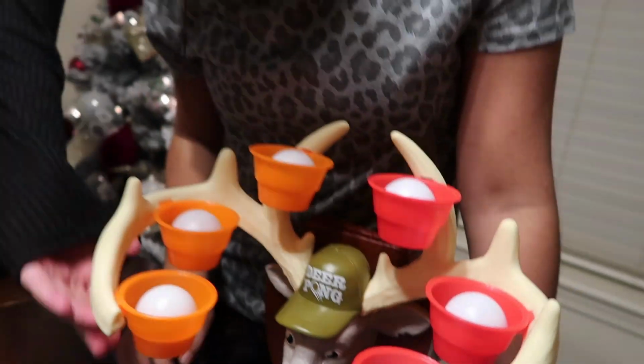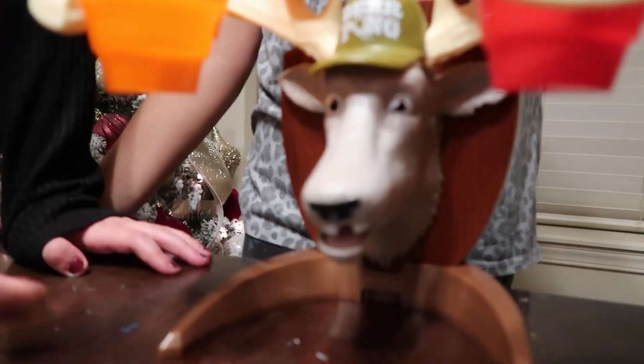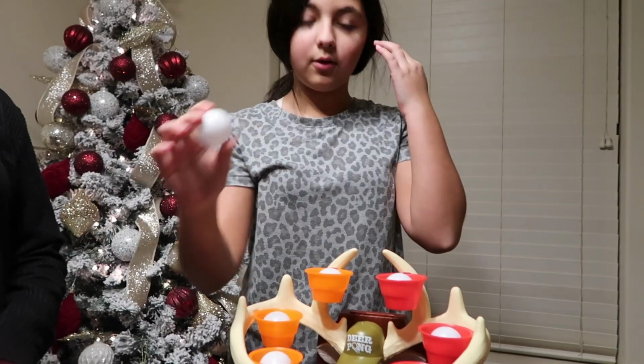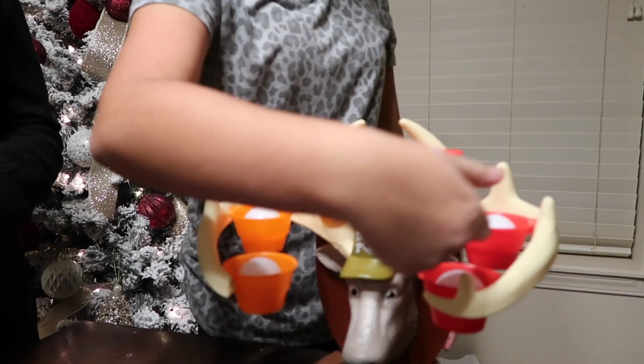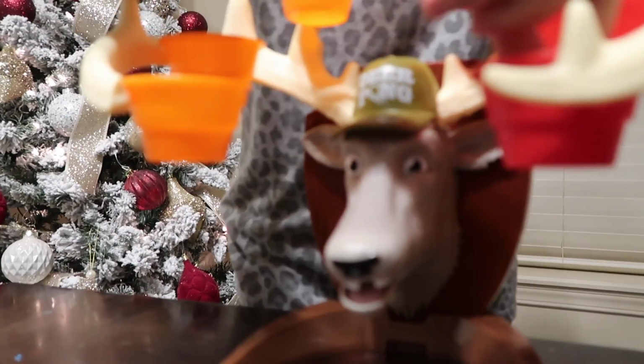Turn the lights on and let's do it. Next, what are we doing next, boo? Deer pong. Okay, how do we play? So you have to push the hat, and this is Bucky, by the way. What's up, Bucky? And he talks with his mouth, and he'll tell you when to start the game. So we have to throw the ping pong balls, and there's gonna be throw or bounce. I will be throwing into the thing, and if you get all three of your side, you win. Wow. Okay. Let's see how he does.